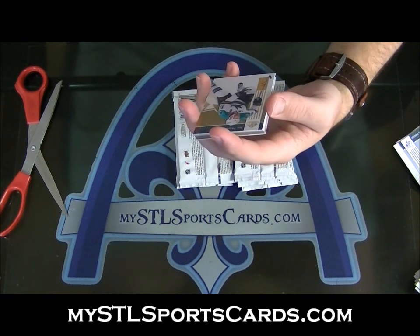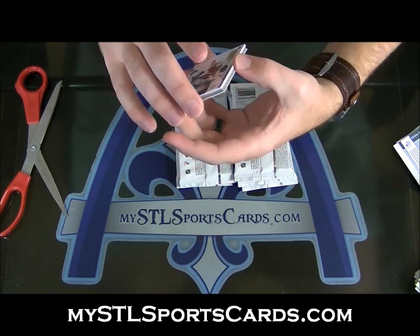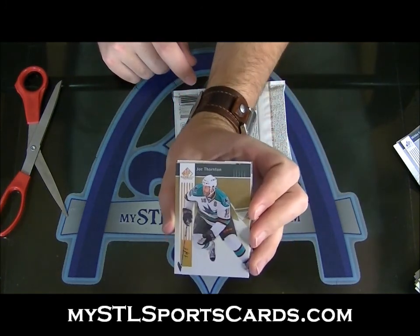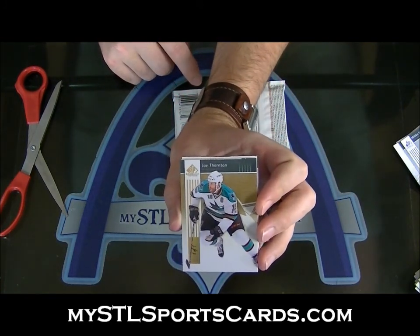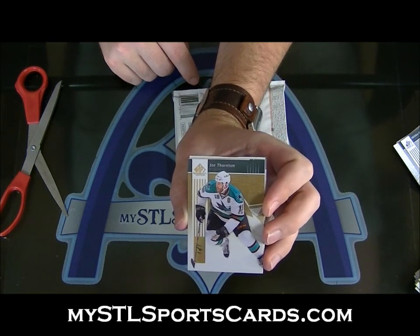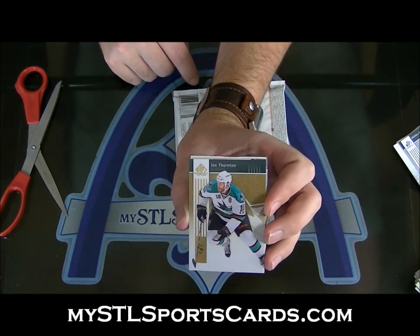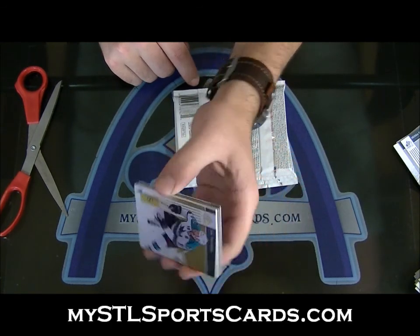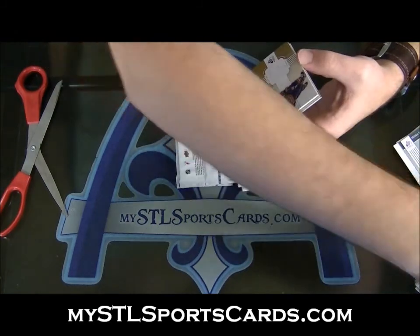What? Say what? Viking Pat, you're on a roll, man, because you just hit the one-of-one Joe Thornton for the Sharks. You're raking in the one-of-ones. Joe Thornton, one-of-one. For San Jose. Ridiculous.